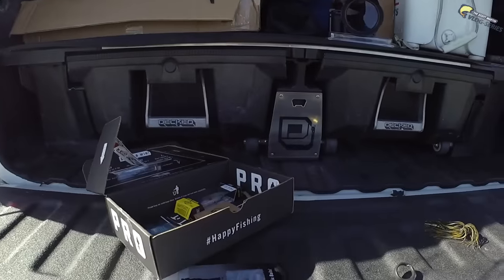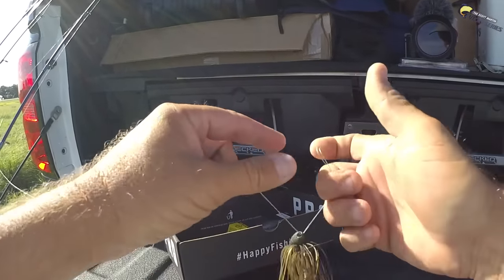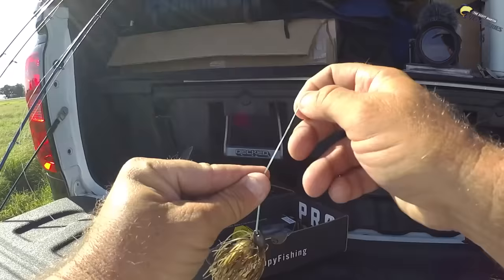So let's tie it on with a standard Palomar knot. I like a Palomar knot for just about everything.